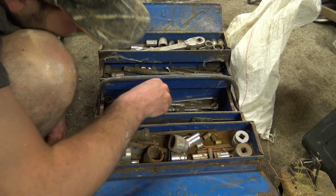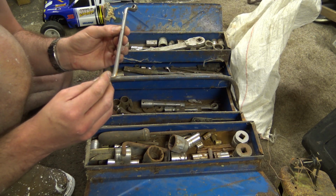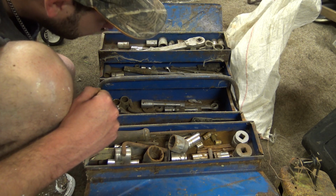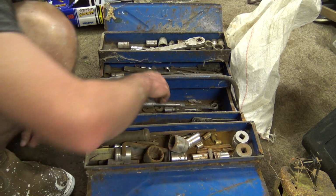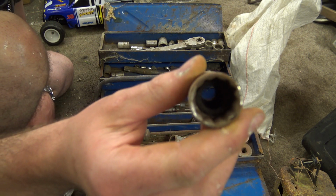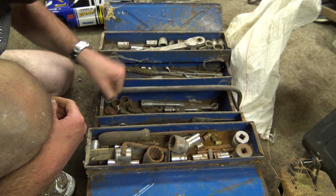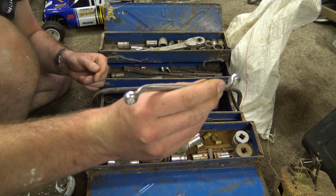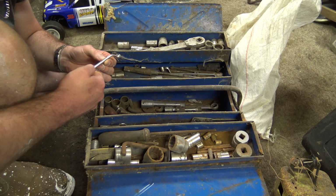3/8. Got a nice little one here. These little spanners do come in handy for taking off battery terminals and things like that. There's a lot more spanners. There's extension bars, sockets, spark plug socket there. You can tell it's a spark plug one because it's got that rubber insert in it which grabs onto your plug and pulls it out. What we got over this side? More little spanners. Look, oh, I like these little ones. Nice little minis. I don't know what size they are, man. 5/16.